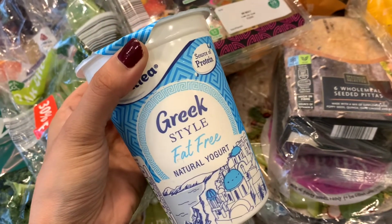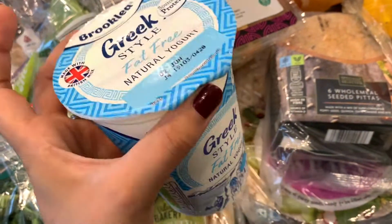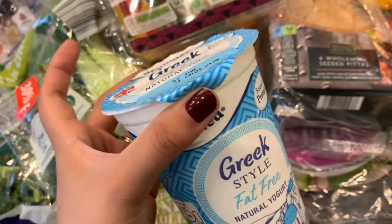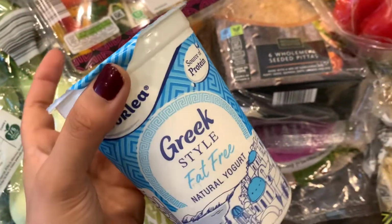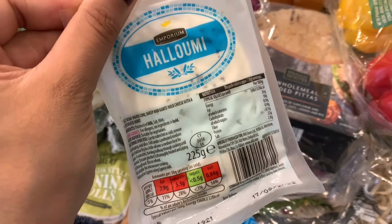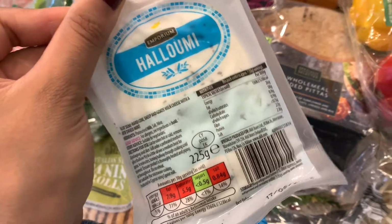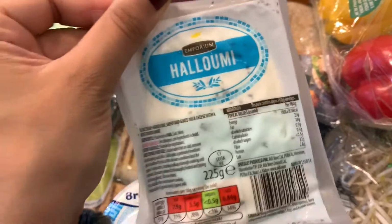I also picked up a Greek style fat-free natural yogurt. This will be absolutely lovely with some cucumbers cut up inside and a little bit of lemon juice as a little dressing for some of the items that I've bought. This halloumi as well is such a lovely alternative. I think this would be such a nice little lunch or a dinner idea as well, with it being inside a pita bread or something like that with some salad.